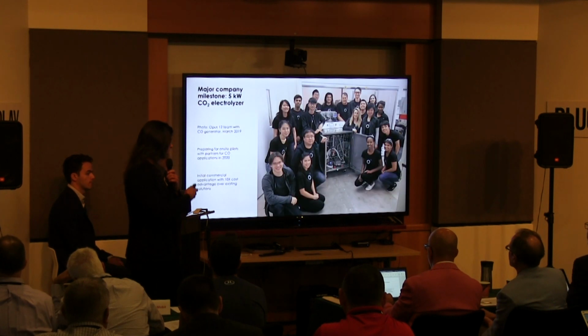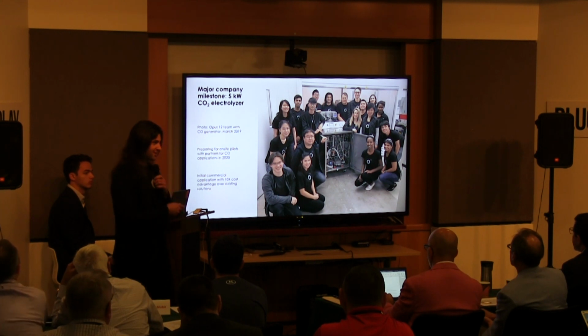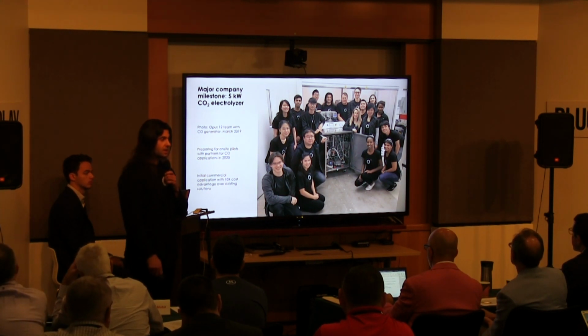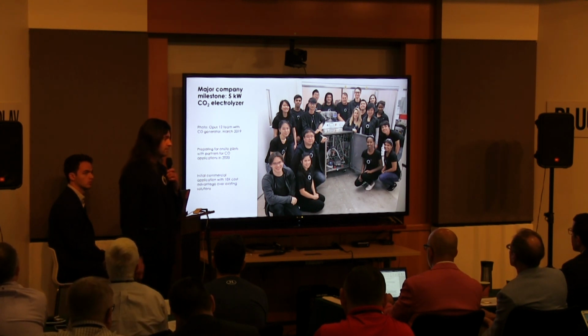Short on time, we'll talk about our partners after, but here's the team. Very happy with our very first commercial unit earlier this year. We'll start doing on-site pilots next year. We're developing capability for demonstrating polycarbonate production this year, isocyanates early next year, and naphtha as well. We'll have ready by 2021.